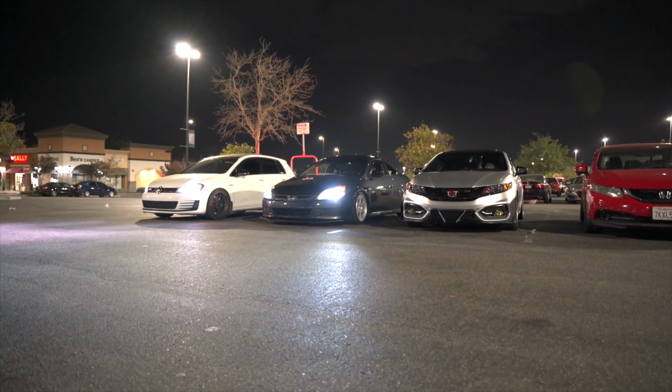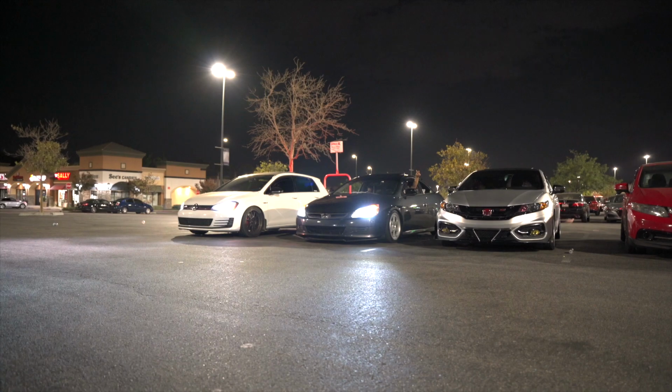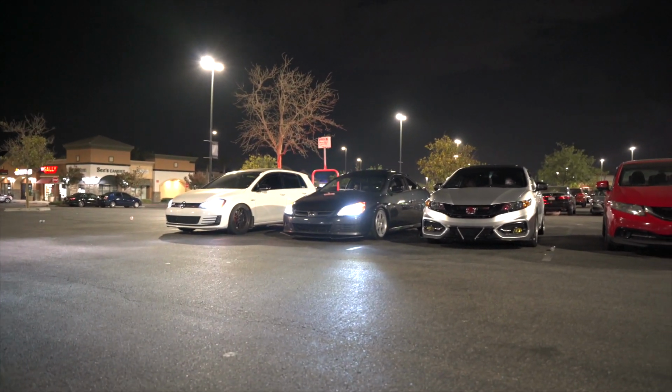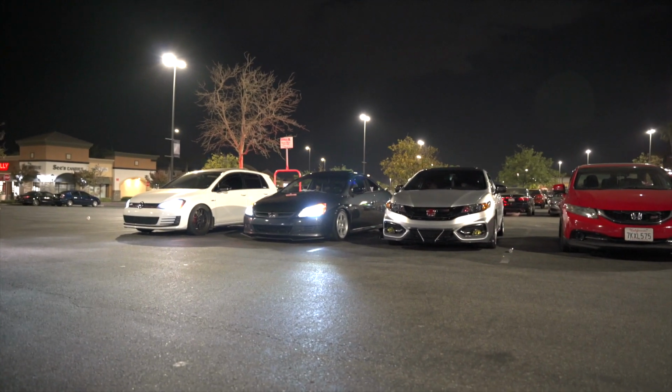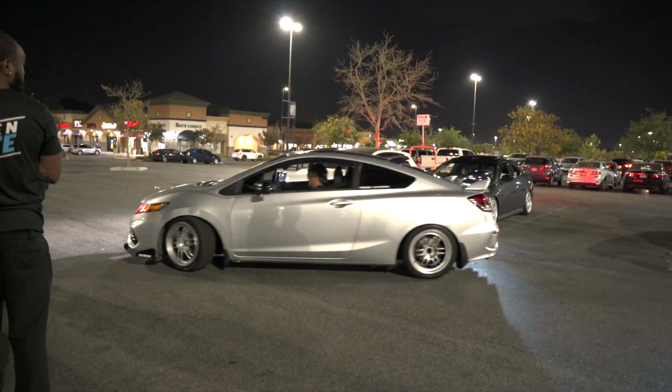Got a SI, Accord, and a Golf GTI leaving. Shout out to them for coming out. Hopefully they don't get pulled over because there are cops looking for cars to pull over right now.